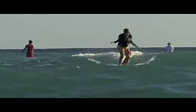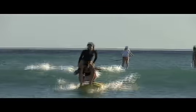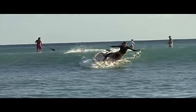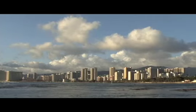And in keeping with the variety today, you're also going to get to see some tandem surfing, or at least we're going to get to see how far they get along in tandem surfing. I'm sure they don't want to see these shots, or maybe they do.